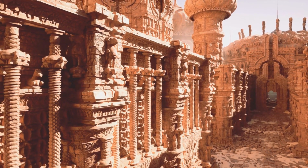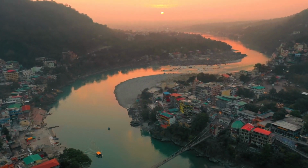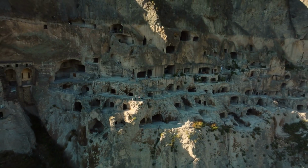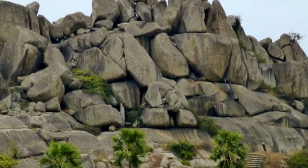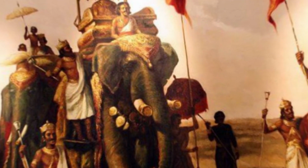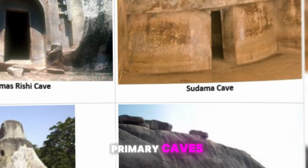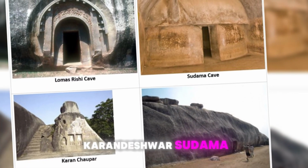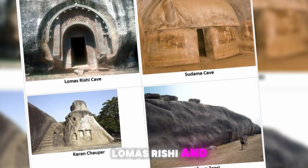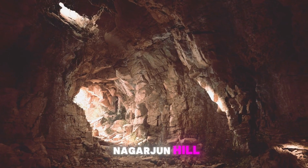Nestled in Bihar, India, just 24 kilometers north of Gaya, the Barabar Caves are the oldest surviving rock-cut caves in the country. These caves, hewn from the hard, unforgiving granite of the Barabar and Nagarjuni hills, are believed to date back to the Maurya Empire, specifically between 322 and 185 BCE. The Barabar Caves consist of 4 primary caves on Barabar Hill: Karan Chopar, Sudama, Lomas Rishi, and Visvakarma, with 3 more located on nearby Nagarjuni Hill.